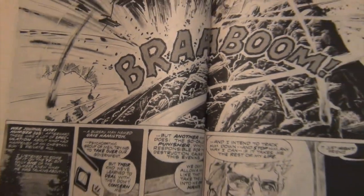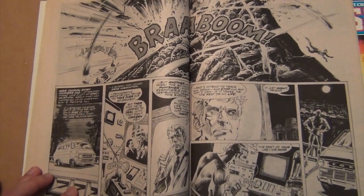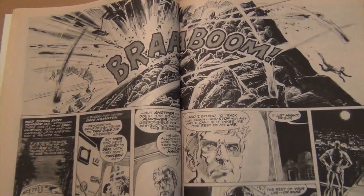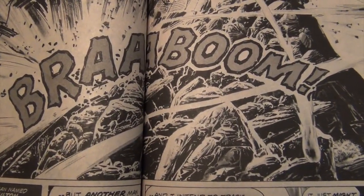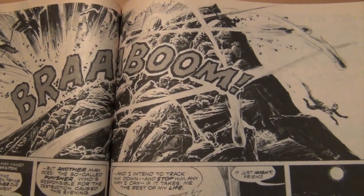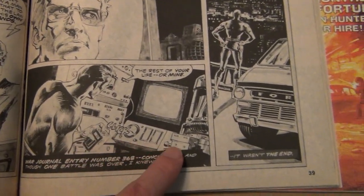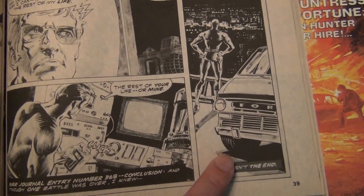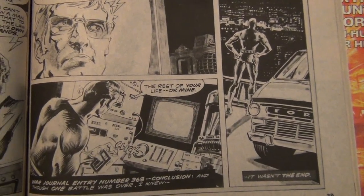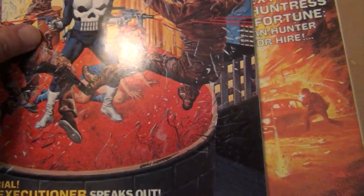What's great about this magazine and the other one is you get the full long story. Look at that, beautiful double page spread. And that is the end of the story. I will save the second story for another video, maybe in its own spotlight, so that we can move on to the next magazine.